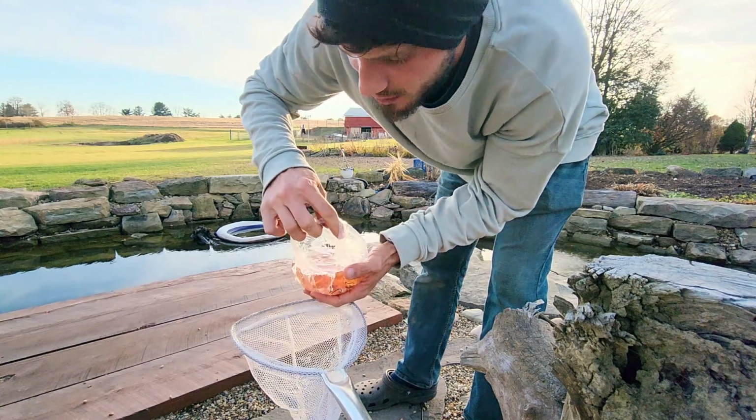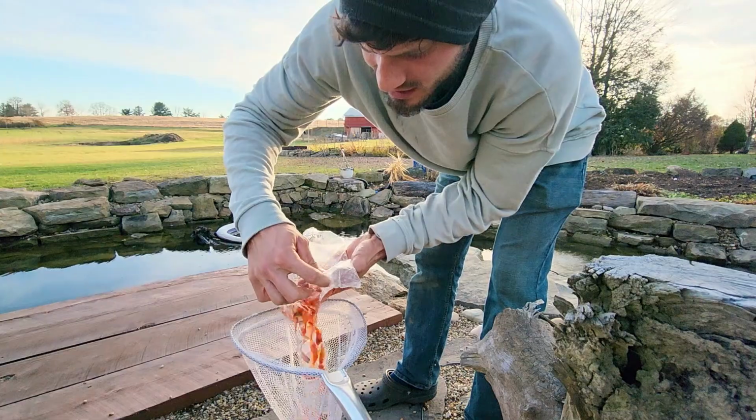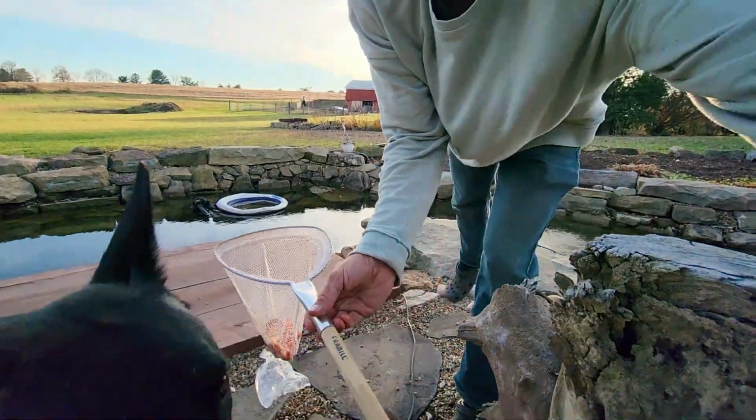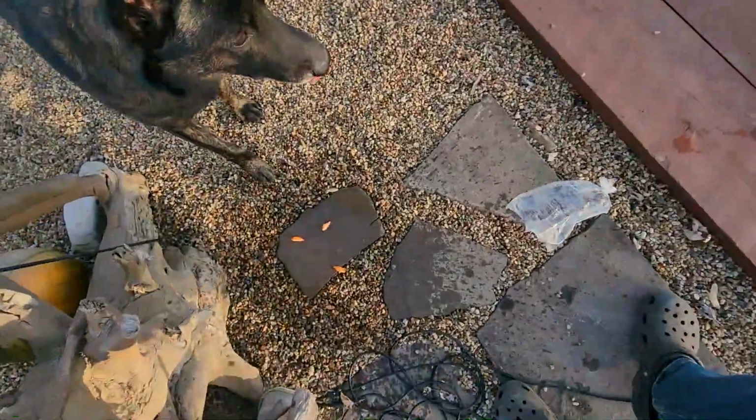There's a hole in the net. I hope I don't lose any. All of them pop. Oh no, I did lose some.